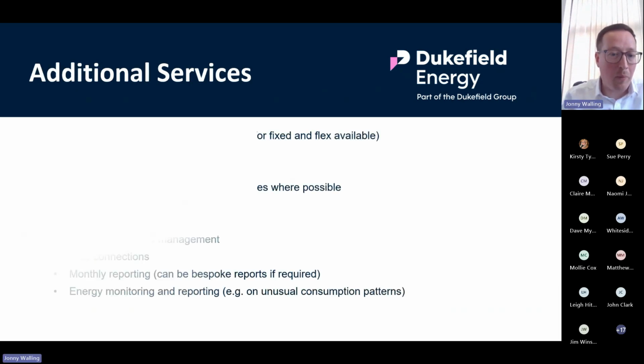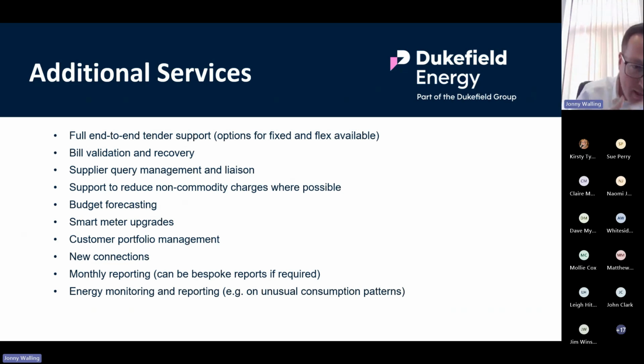Additional services. I won't go through all of these fully, but hopefully they're all something that people can relate to. There's quite a broad spectrum of them. The most popular or common at the minute are either new connections or change of tenancies, so we can assist with those. Again, any bespoke reporting or monthly reporting that people want, we're more than happy to facilitate that. Or even mimic or copy whatever you've got from your existing provider at the moment. We're more than happy to build that into our system and get something sent out to you on a regular basis.